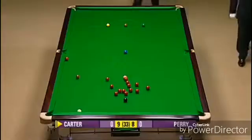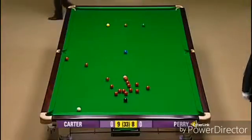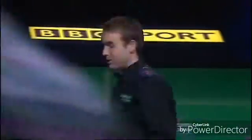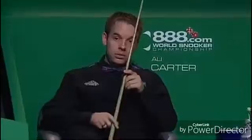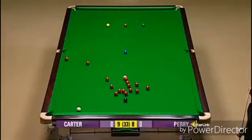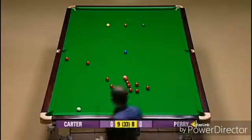Well, the last black he knocked in that maximum break, the white was over near the cushion, and you couldn't have got a bigger pressure shot, and he put the black right in the center of the pocket. And then the celebrations were quite something, the way he reacted and the way the crowd reacted to him. It was a very, very special moment.